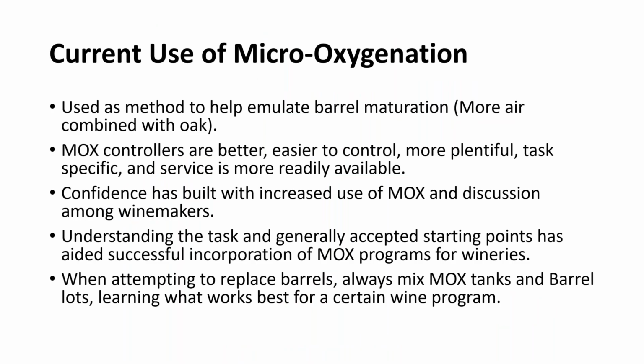So what do we now at this point in time use micro-oxygenation for? Probably the biggest thing and the biggest utilization is it really helps as a method to emulate barrel maturation. More air combined with oak. Basically we're going to utilize this tool to help turn a tank into a barrel. We all love barrels and they're great, but they're labor intensive. There's lots of issues with sanitation, and on and on and on, trying to keep good control of those barrels.